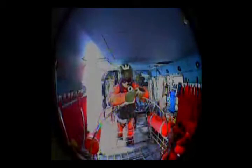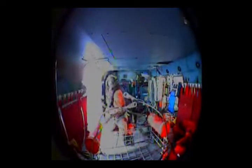Ready. Let's get it down there. And eyes inside the cabin, sir. Roger. I'm outside. And rigging the basket. 4-0, when you're ready, you can send the basket. It's rigged. Roger. Knock cabin door.